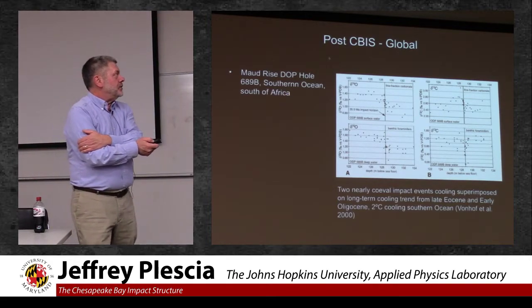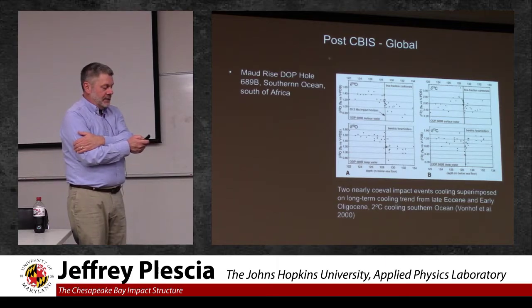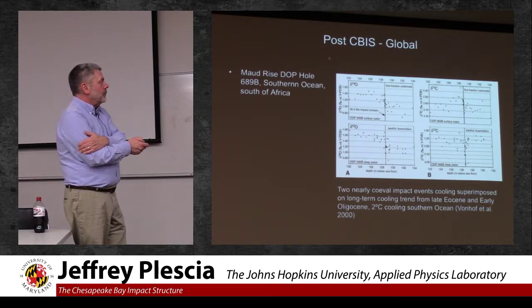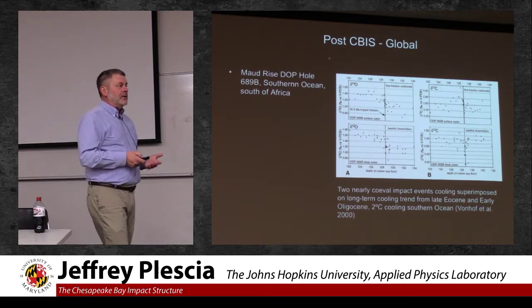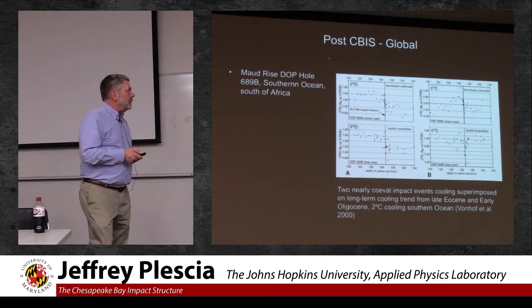One of the questions was, what happened after the event? Were there any sort of environmental effects? To the best of anybody's understanding, the answer really is no. There was obviously a local effect at the crater, and the chemistry was locally screwed up for a while. But in terms of a global effect, there really wasn't anything.